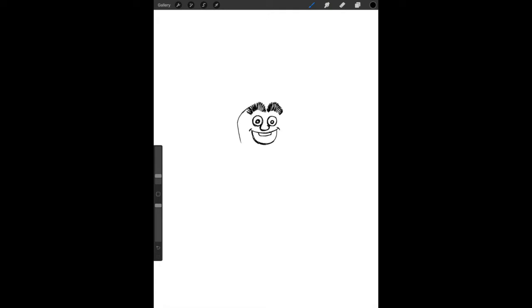Next, we're going to draw the shape of Jack's head, which is just a big upside-down U. Then we're going to give Jack some ears. Those are just two half circles, one on each side of his head. And we'll draw a line underneath for his chin.